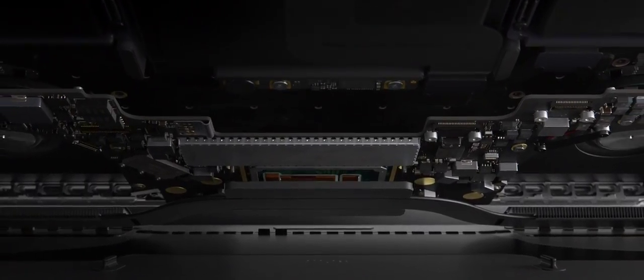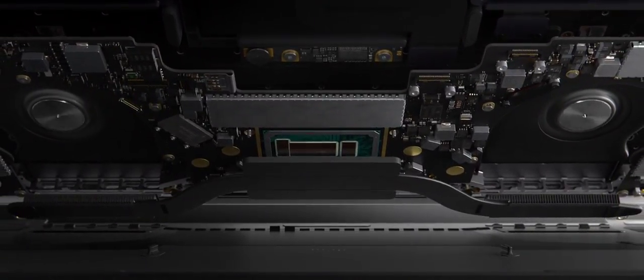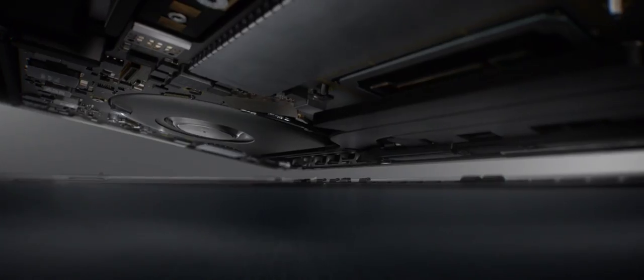At its core, pro-level processors integrated with high-speed system memory and storage technologies make everything you do faster and more responsive. In a notebook this powerful, thermal management is critical. Thinner, variably spaced fan blades propel air quietly through a nearly solid structure.